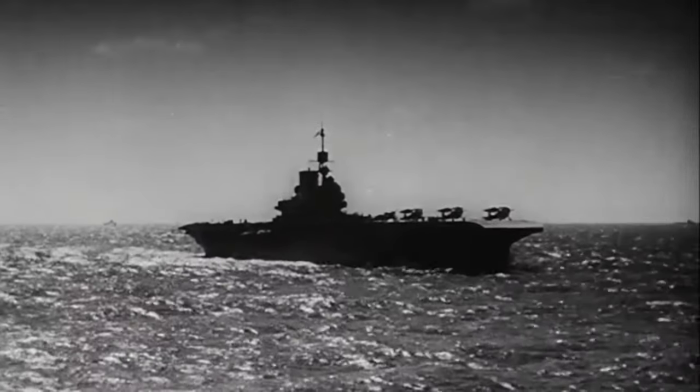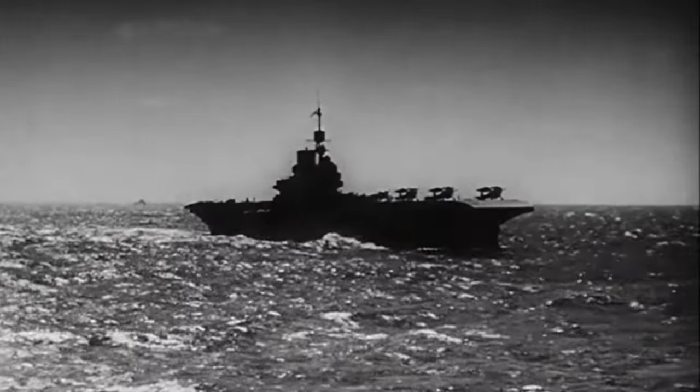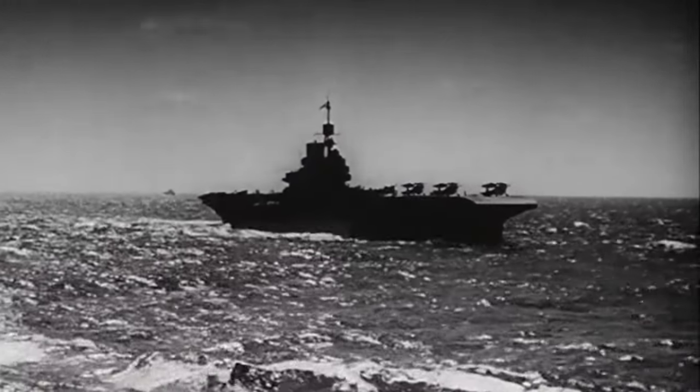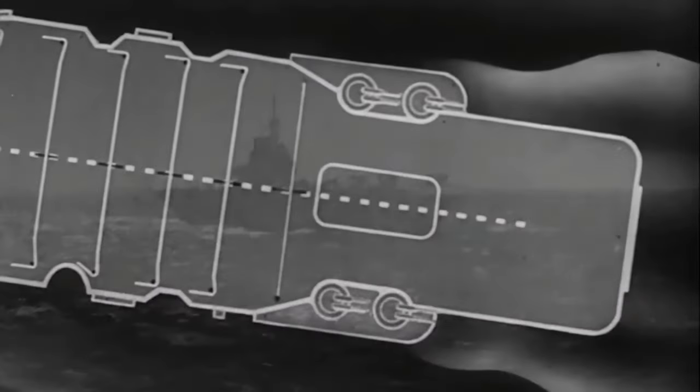So much for the work of the aircraft carrier as seen from the public viewpoint. We know, however, that behind these vital and at times dramatic activities, there is an immense amount of detailed, painstaking work involving the use of ingenious and sometimes complex apparatus. Let's have a look at the layout of a modern aircraft carrier.